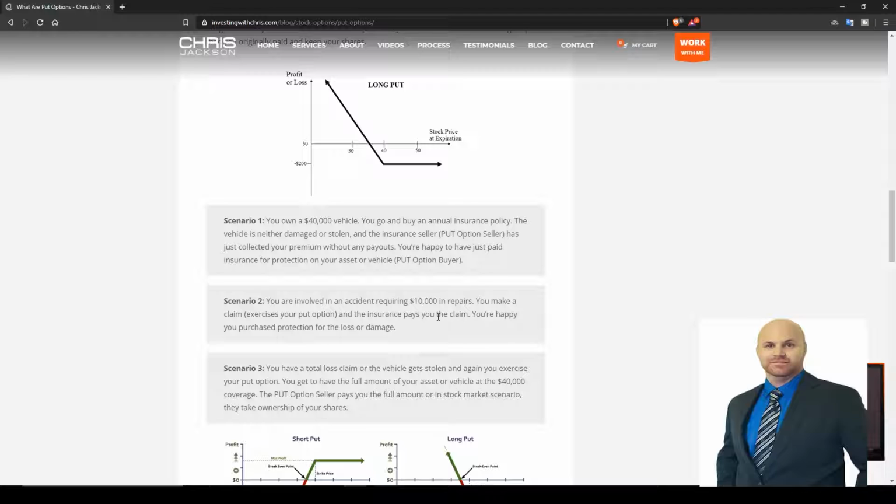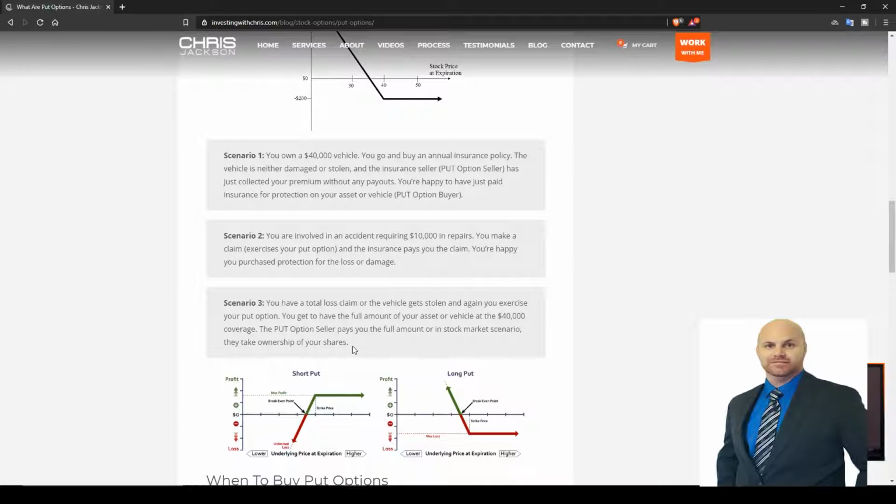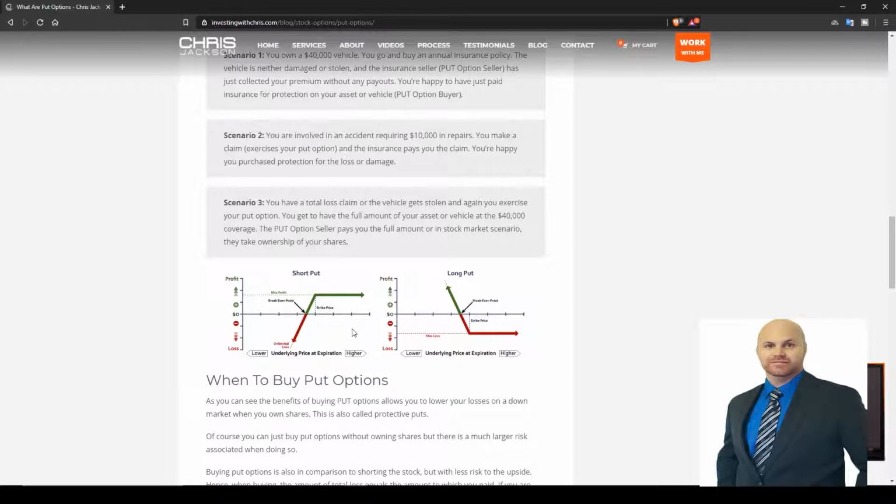And then scenario 3, you have a total loss claim, or the vehicle gets stolen, and again you exercise your put option or insurance claim. You get the full amount of your asset or vehicle at the $40,000 coverage. The put option seller pays you the full amount, or in the stock market scenario, they take ownership of your shares. And similar to what an insurance company does, if it's deemed a total loss, they take ownership of your car and then give you a check for it.